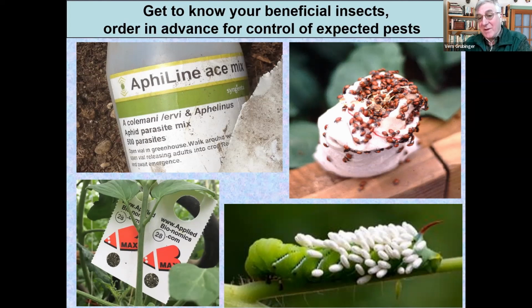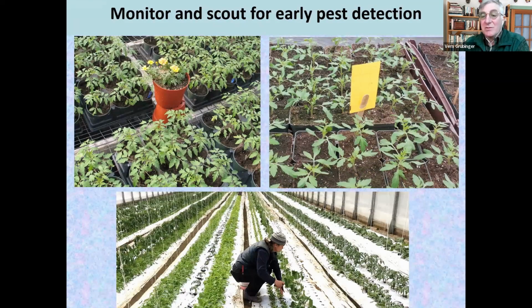Especially if you've had certain pest problems, don't wait till you really see them around a lot, because that's when the beneficials don't work, because the pests are too far ahead of them. They really work when they're either introduced ahead of time or just at the beginning of the pest populations starting to grow. And this is where scouting and monitoring are so important. Again, simple strategies that aren't used enough just because everyone's so busy.